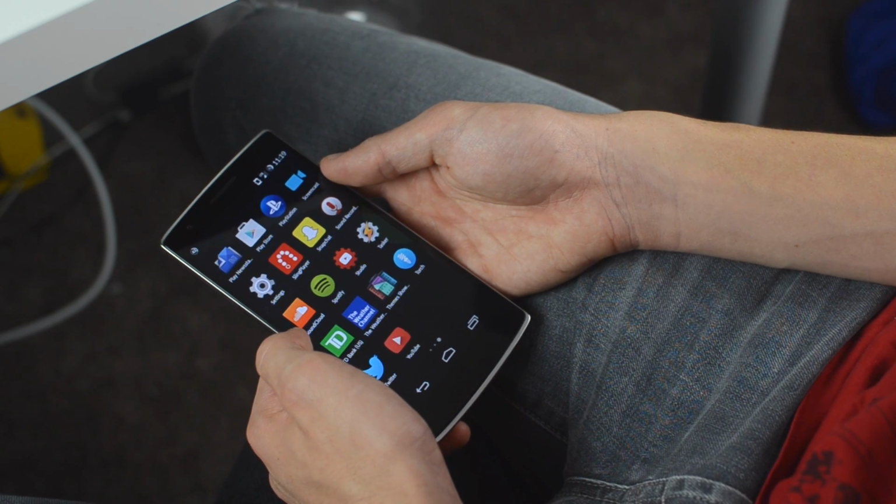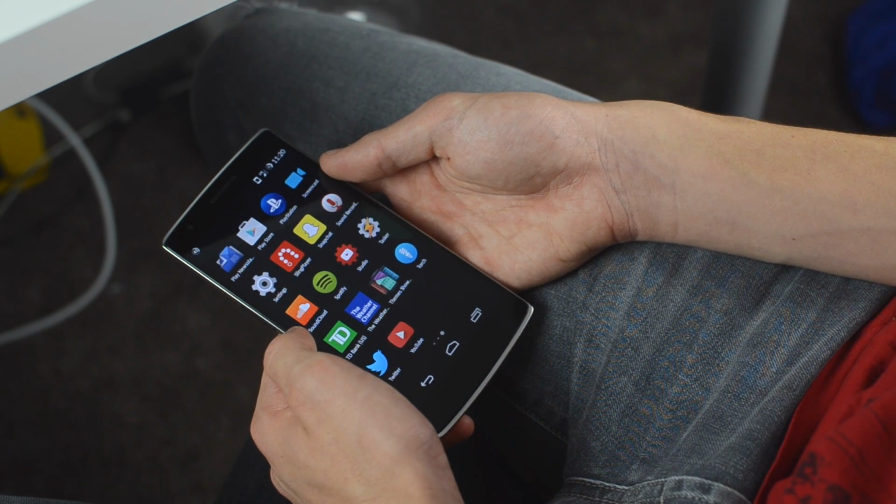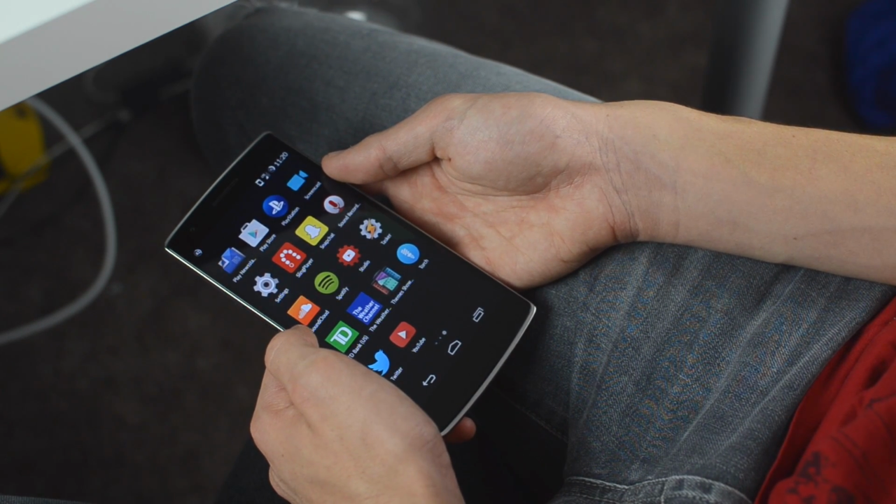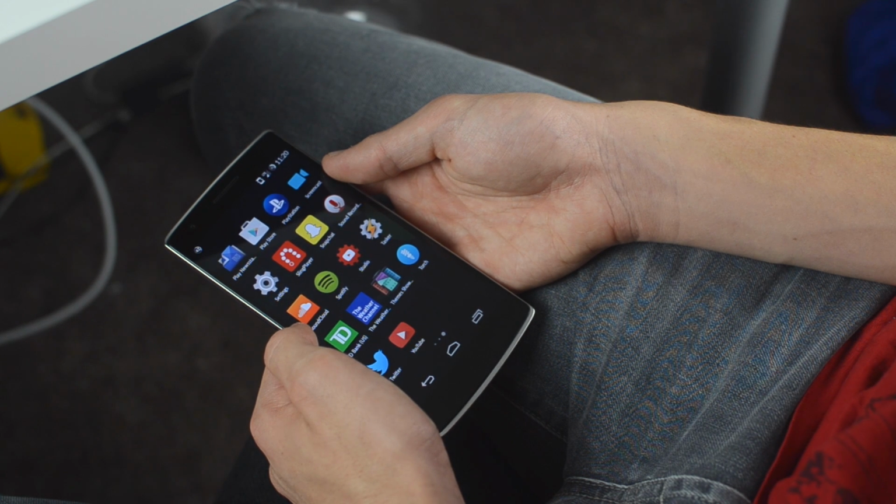But yeah, that's my Android phone. I like to keep it pretty simple, mostly stock apps. I do have what I need on there and not much more. Don't really have any games, but you guys wanted to see what was on my Android, so there it is.